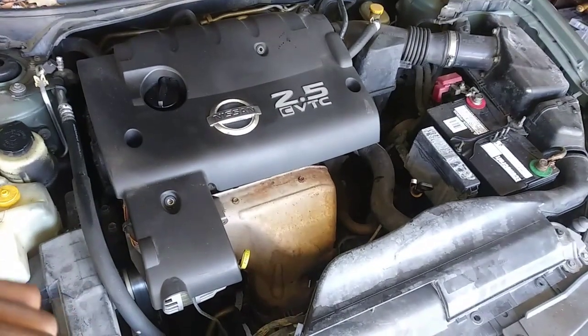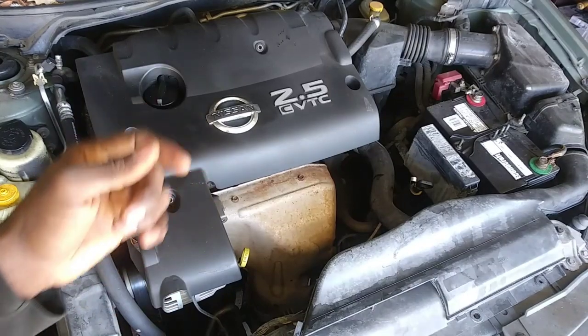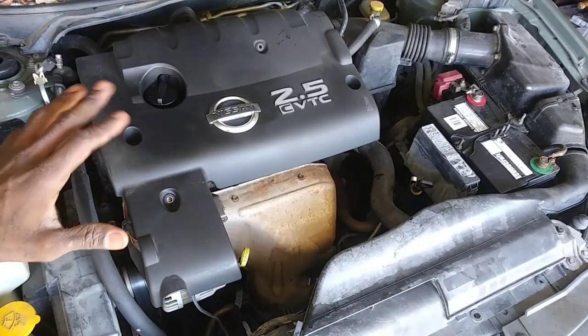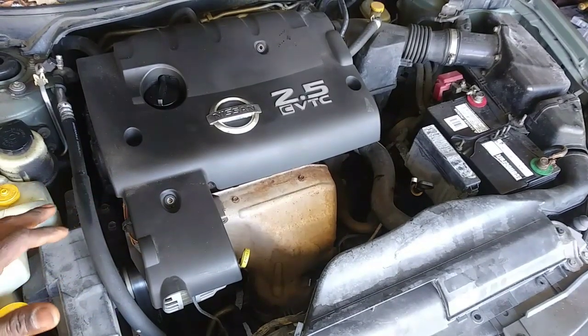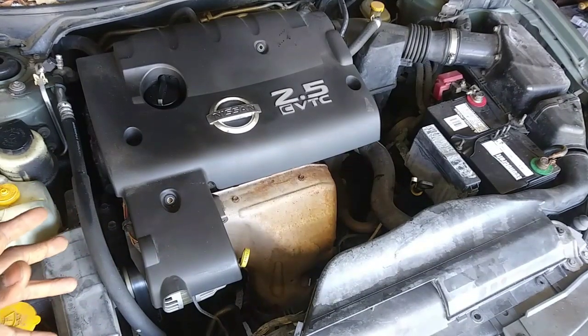Today I'm dealing with a 2002 Nissan Altima. It's got a 2.5 in there. Now I'm gonna let this run for a little bit, see if you can determine what noise this is, where it's coming from, because obviously this issue costs $300 to fix.